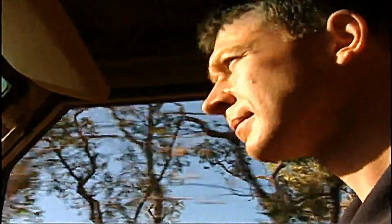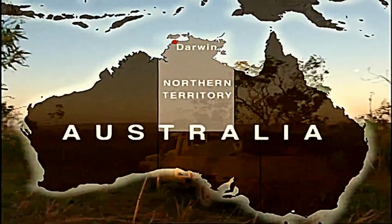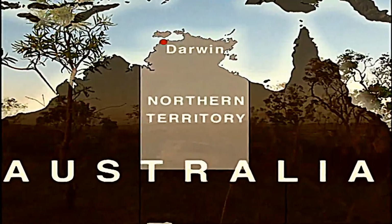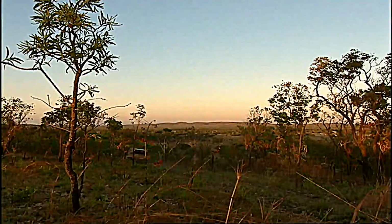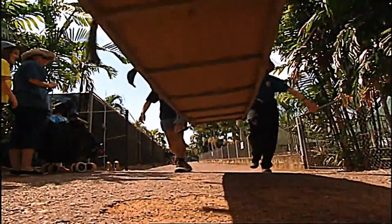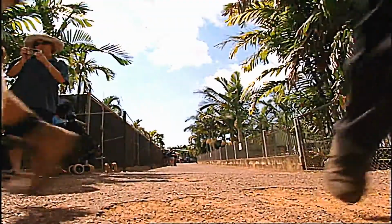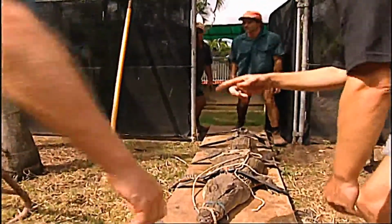Britton is a researcher at Crocodilus Park in Australia's Northern Territory. One of his experiments involved inserting small data loggers into crocodile stomachs. Of course, he then had to retrieve them from the belly of the beast.